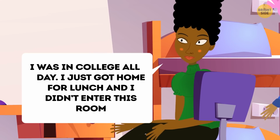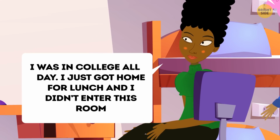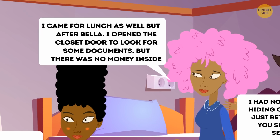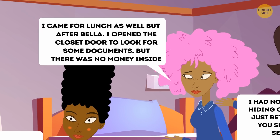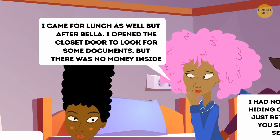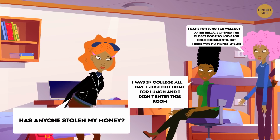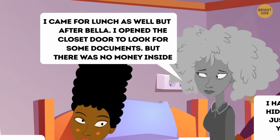Bella must have concluded that if Cherry is searching this room, money should have been stolen only from here, so she doesn't sound suspicious. But Anna said that she had searched the closet and found no money. Meanwhile, Cherry didn't mention the closet in the first place. Therefore, Anna is the thief.